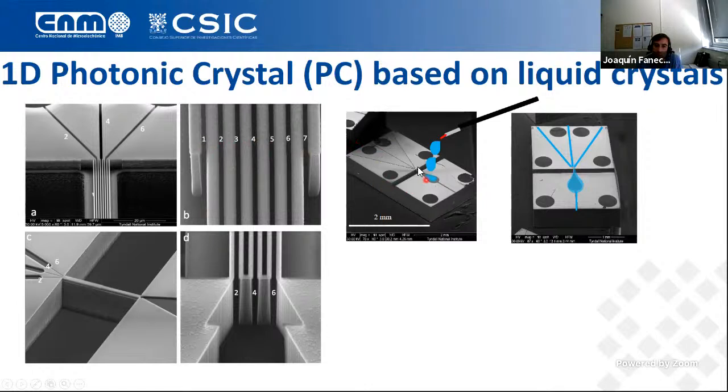This is the chip, and here you have a cone shape. In the cone shape with a micro needle, you infiltrate the liquid crystal. The liquid crystal flows through the micro channels. And what happens is here, I have some walls, as you can see in this picture. I put the liquid crystal on the cone, it travels around here, and the walls don't allow the liquid to go to channel 3, 5, and 7. So the liquid is only going through channels 2, 4, and 6. That's why I put these walls here.